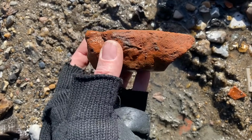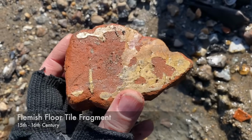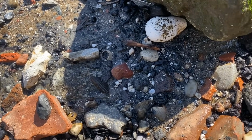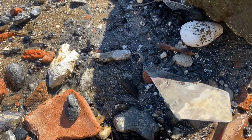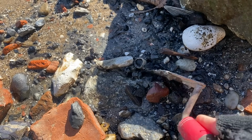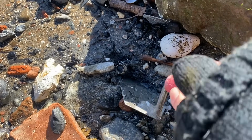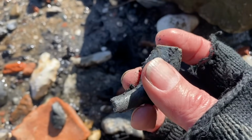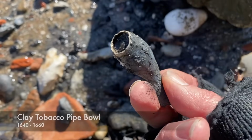Also potentially a hugely chunky piece of floor tile. I need to have a look at that when I get home. Hey, we've got a lot of pipes coming up here. Can you see it? There it is. Let's see how much stem we've got on this one. Probably not much. Let's see if I can get it up without... I think it's just the bowl. Oh, a tiny bit. There we go. Another 17th century. A little bit nibbled. Take that though.